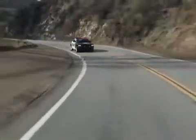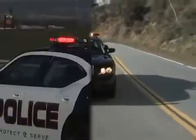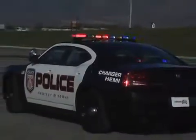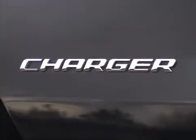Finally, for the first time since 1989, Dodge is back with a rear-drive, four-door, police-ready sedan, and it's the most capable and potent enforcement machine ever sold to any government at a low bid. The 2007 Dodge Charger police vehicle.